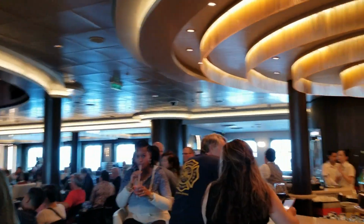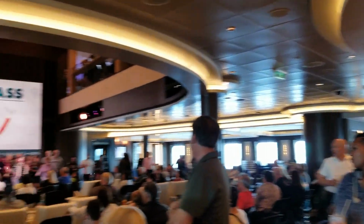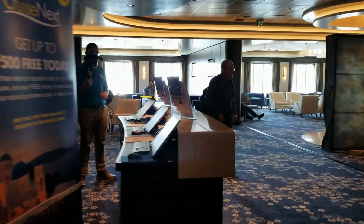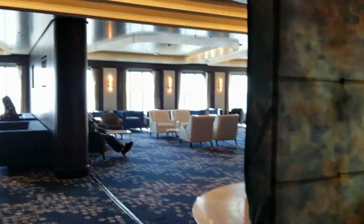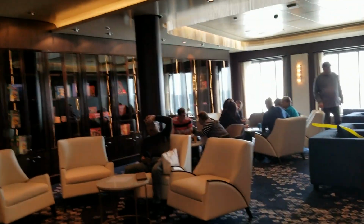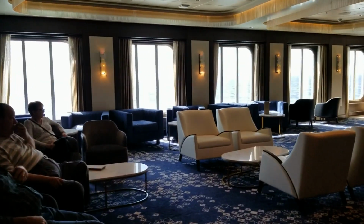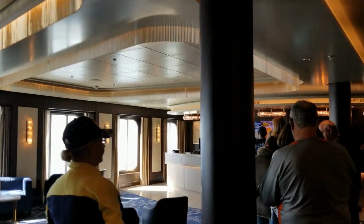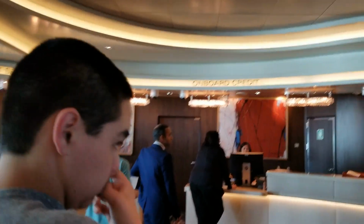Behind that is the Starbucks, the full Starbucks. Over here is an internet cafe and a photo studio back there. Over here is where you can book your next cruise and get onboard credit. They're setting up for some pictures later. Over here is a gaming area where they have a bunch of games that you can borrow, and a few tables you can play on. Over here is just an extra seating area. It's also where guest services is. You can get onboard credit and shore excursions. Okay, this way, Kenny.